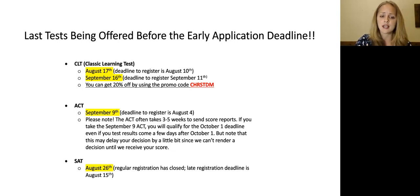One thing to note is that the ACT and the SAT often take a lot longer to get score reports back out to you than the CLT does. Not an issue. So if you take one of these tests and your score report comes in, even if it's like a couple of days after October 1st, we can still count that. It might delay you hearing back from us by a little bit because we obviously can't give you a decision till we do have that score report, but we could still make it count for the deadline.